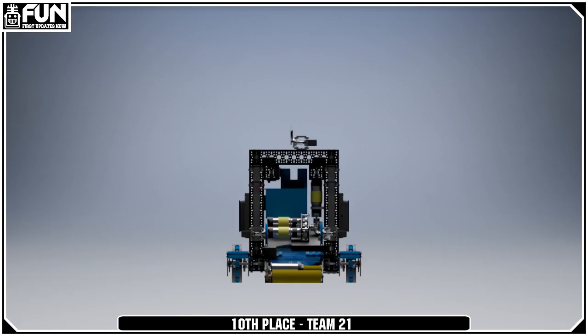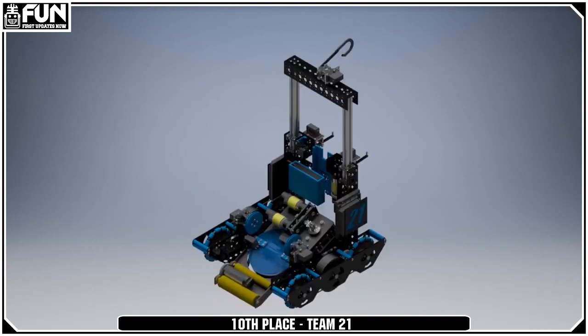One of the things that we did say about the robot, though, was maybe it was a little too simple. We would have liked to see some more advanced techniques for the shooter or something like that. But as far as everything on the robot goes, it looks like it's simple. It would all work really well.